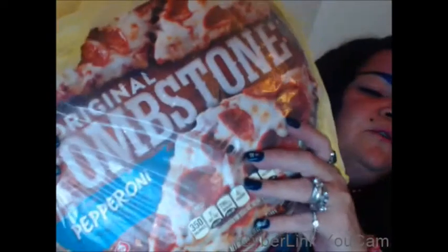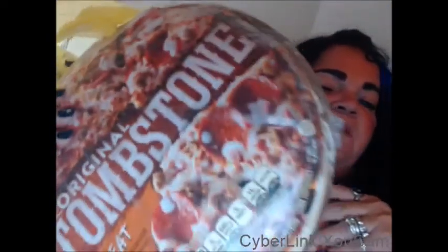And I picked up two pizzas. I like the Tombstone pizzas. I always get one for myself, pepperoni, and then I get a Meat Lovers or a Supreme for my husband. So I got the original pepperoni and the Meat Lovers. They didn't have a Supreme today. Here, Monty.